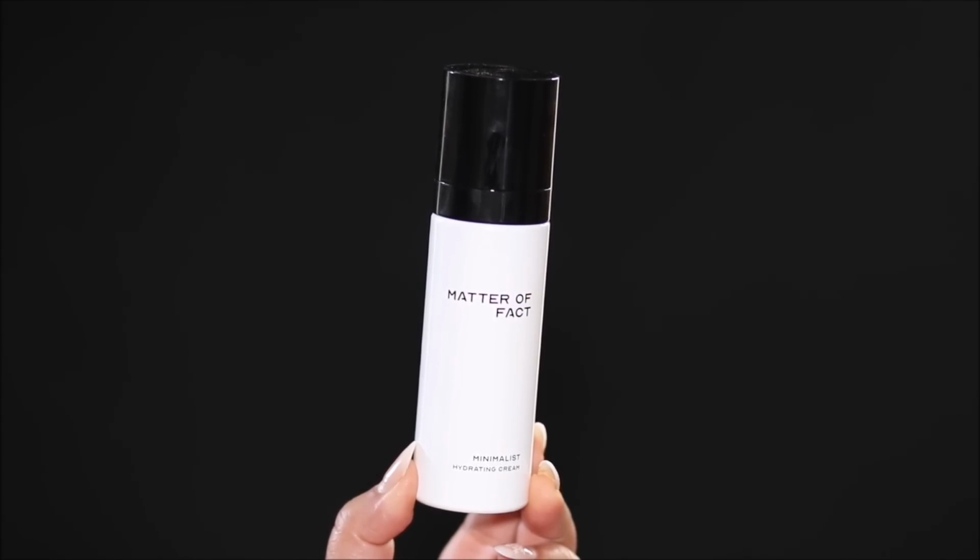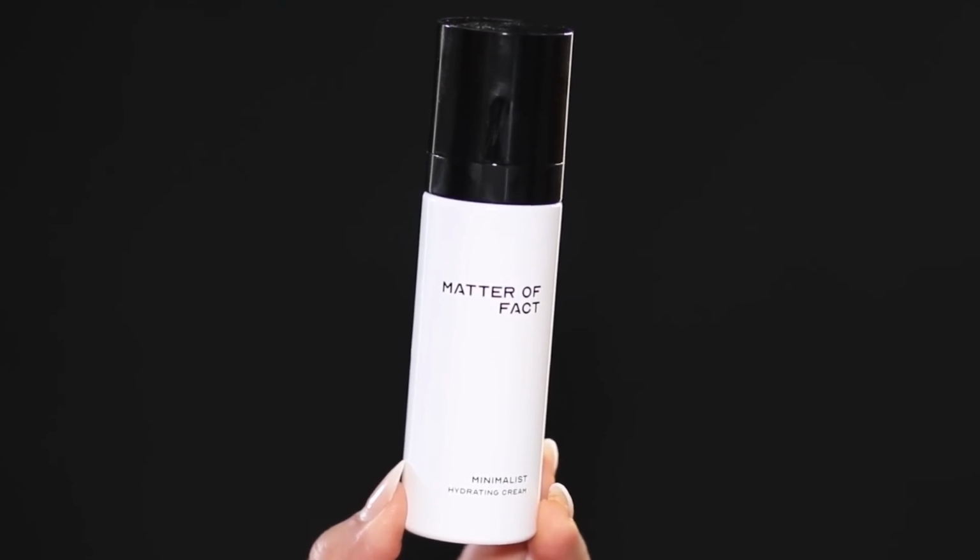And today I'm going to be using the Matter of Fact Minimalist Hydrating Cream. Having oily skin doesn't give you a free pass from applying moisturizer. You need to moisturize just like everyone else.